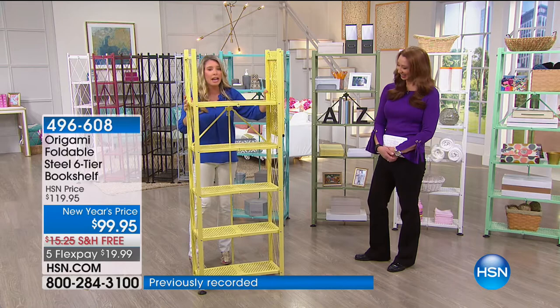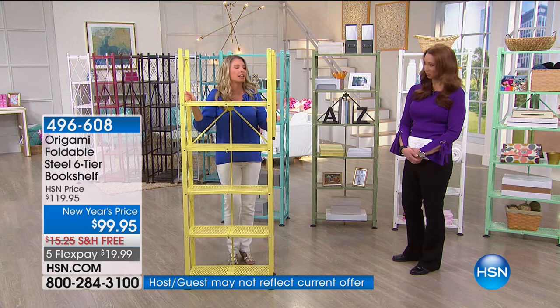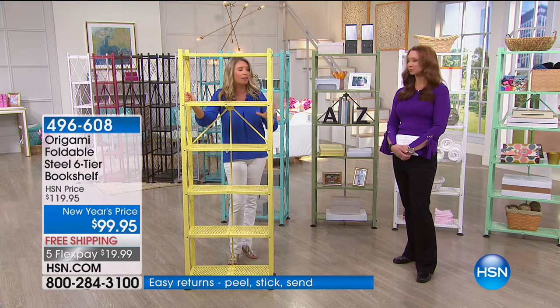Here is our famous origami clasp right here. This is going to secure all six levels in place. I bring it back around, I put the top over, and I'm done. That's it. So cool. I haven't had to hire a handyman to put this together. They're not built-in bookcases. They can move around.